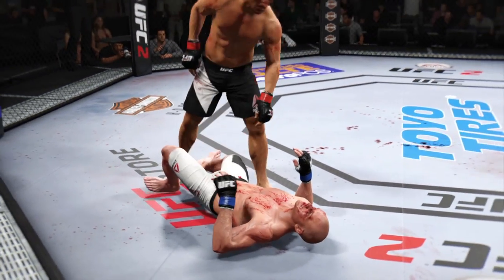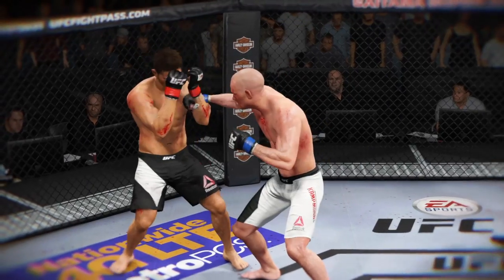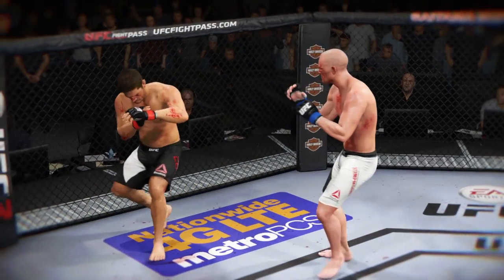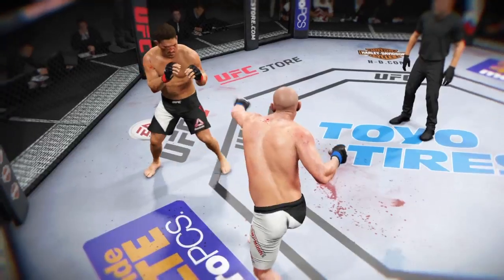That's a nasty cut, Joe. Martin Kampmann's nose is a mess. That's about as bad a cut on the nose as I've ever seen. They need to stop this fight.